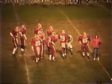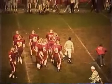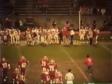Eric Robinson talking to head coach Carlock about something. Suppose he's asking him to buy him a cheeseburger after the game.